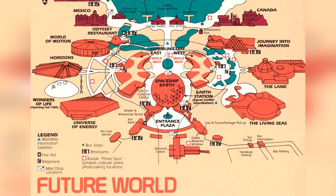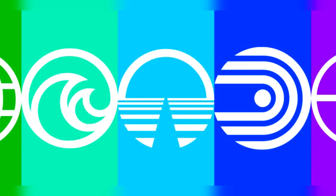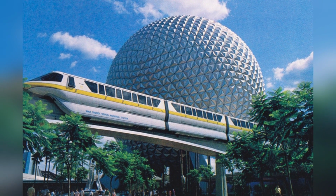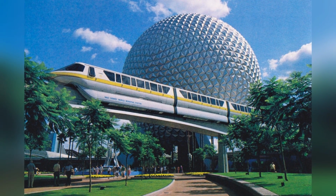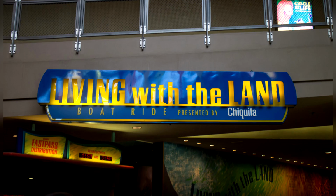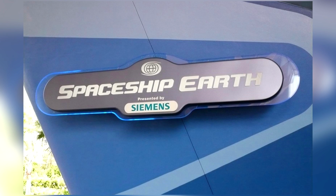Epcot's Future World is the first half of the park itself, and all of its pavilions are meant to be inclusive of the same overarching theme of the future. Every pavilion there would represent an element of what the future was supposed to hold, and how our current technologies and innovations would help us get there. These pavilions would together represent the future of oceans, ecosystems, energy, transportation, creativity, innovation, and communication.